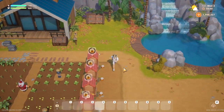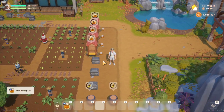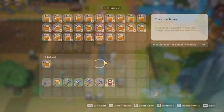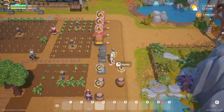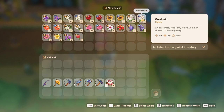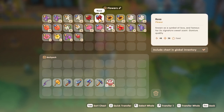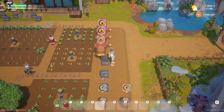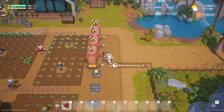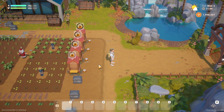Okay. They don't all have them. Throw the iris honey in here. And I don't remember what we put in there last time. Maybe a lily? Yeah, a lily seems right. Let's just stick a rose in. Okay. That is all done. And look, it is only 11.